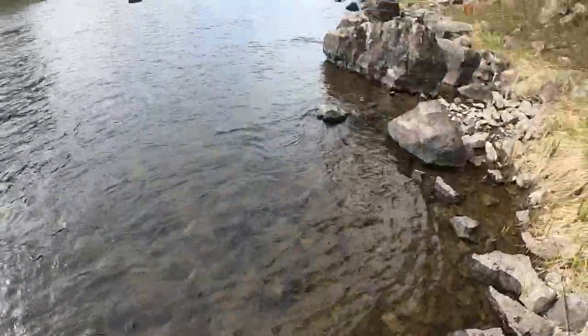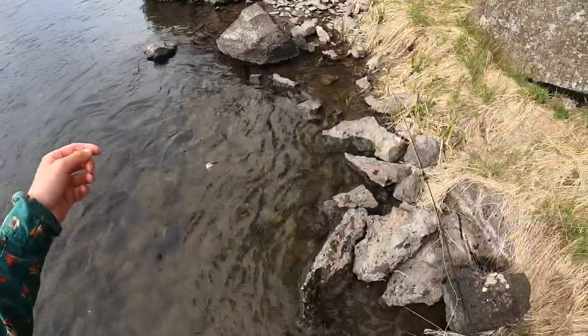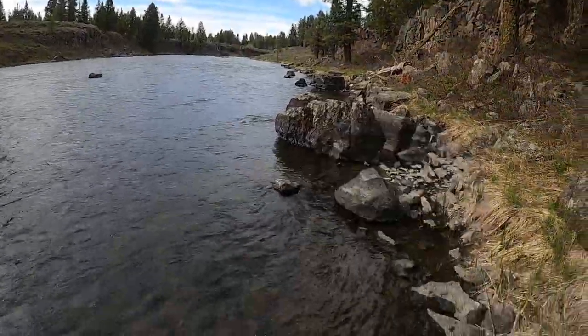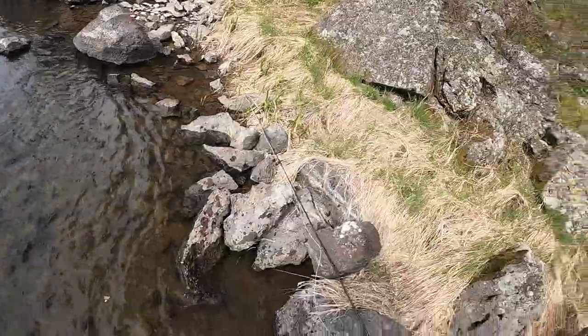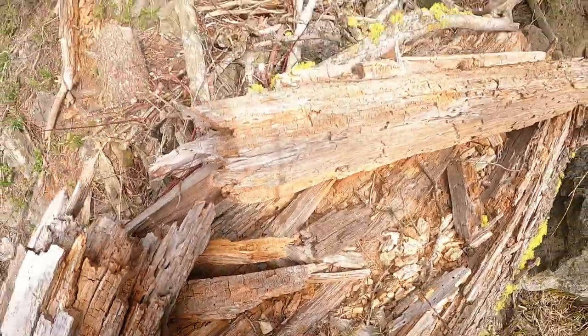Well, there he goes, guys. Not the best release, but nonetheless, he didn't even come out of the water for more than 10 seconds there. Man, that feels good to get the first fish.